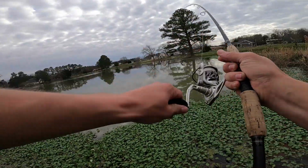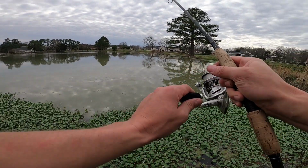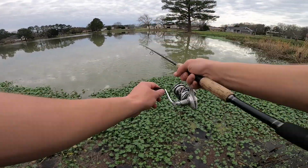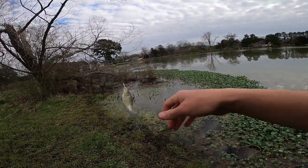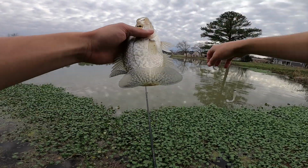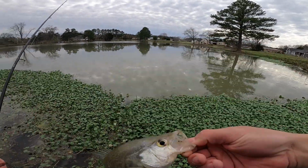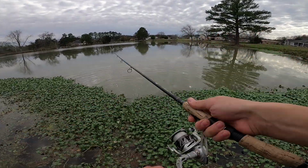There's one. 2 casts in a row. What do we got? Oh! That is not a bass. Wow. That's what's neat about these little swim baits. Woo! You can catch big old crappie on them. Look at that. Big old crappie. Tiny little swim bait. Beautiful! That is what we're after. Gladly catch some crappie. See if we can get us another one.